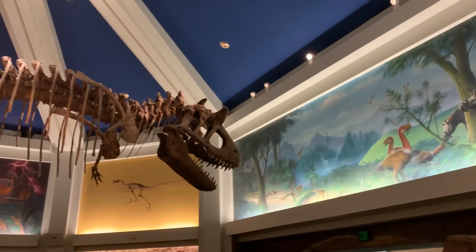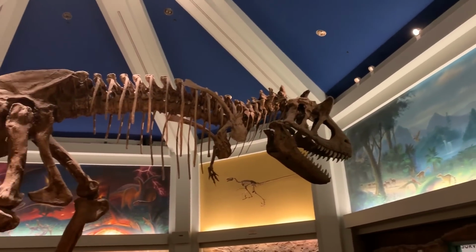I survived Dinosaur. Man, that one is such a good one. I've said this before, but it's kind of a sleeper thrill hit here. Everybody's all Team Expedition Everest or Team Flight of Passage, but man, that one gets you good. I absolutely recommend getting a FastPass for Dinosaur.